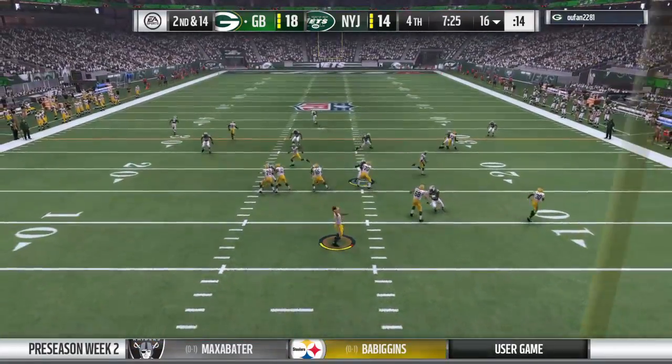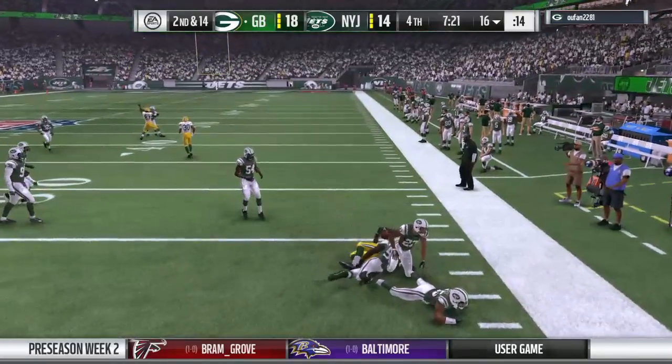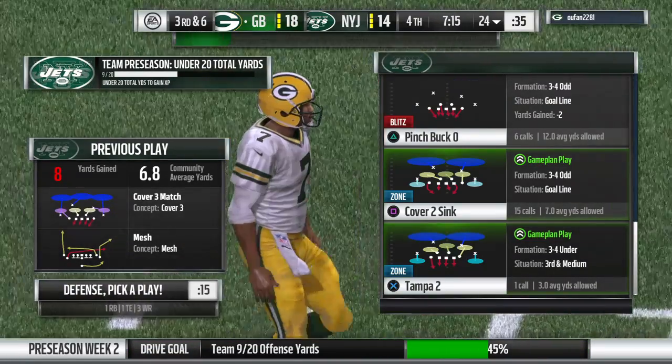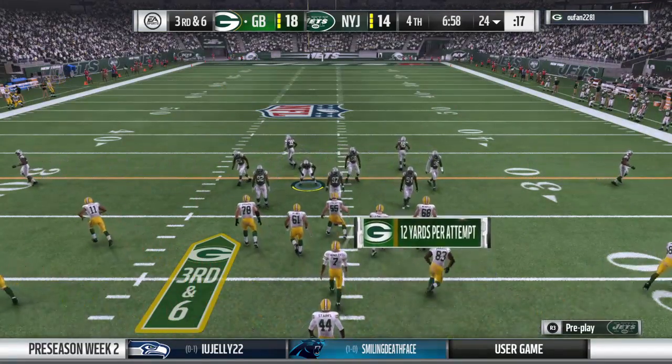Now Hundley, looking for his running back, and he's got it. It's an 8-yard pickup, and it'll be 3rd down. I know most of the time when the ball's in the air, you're thinking wide receiver, tight end, but running backs, they can be a big part of any passing offense nowadays.